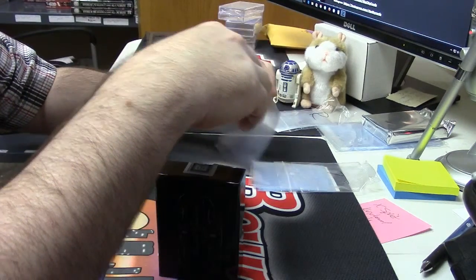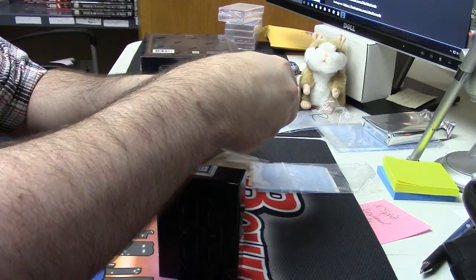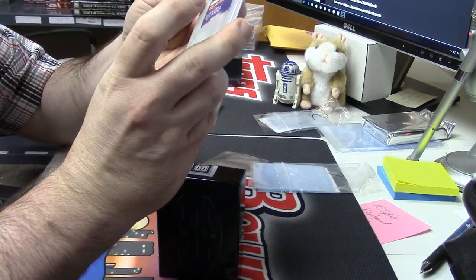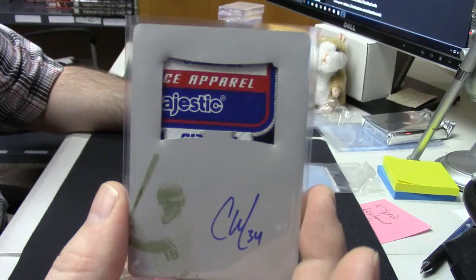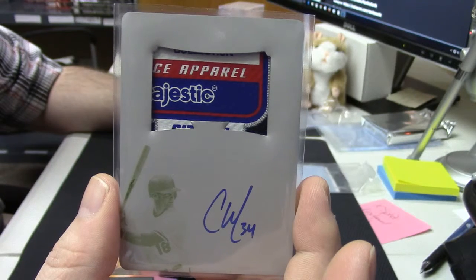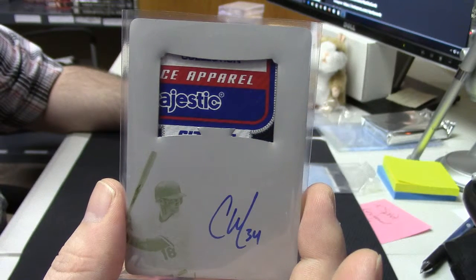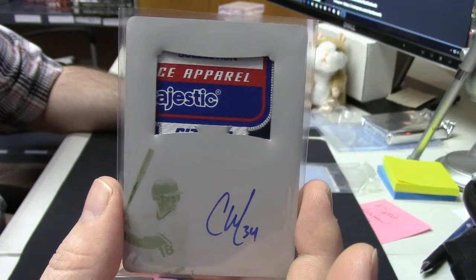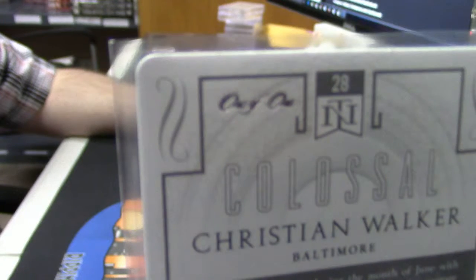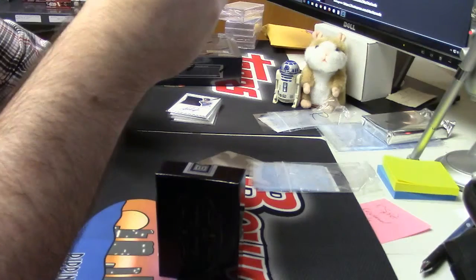I don't even know who this is. Tag die cut auto for the Baltimore Orioles, Christian Walker. Some majestic patch action. That is a 101. It is a fancy looking card.